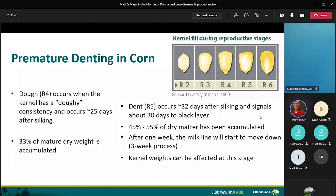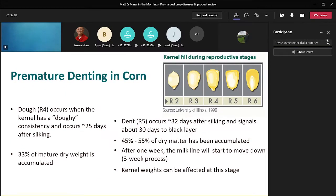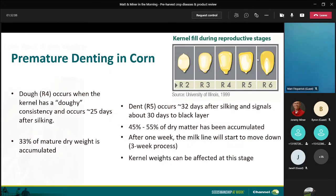I would agree, Matt. Anybody have any questions on premature dent in corn, or have any observations they'd like to share? For those on the call, you can chat your questions right in, and we'll be able to see them. If not, Jeremy, I think you're good to move right along. All right, we'll move on.